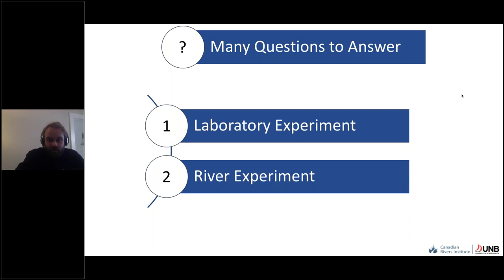But of course, with such a novel strategy, there are knowledge gaps. How well does it work? Are there risks? How do SAS fish compare to wild fish? And many more questions. And to answer some of those most pressing questions, my work was based on two main pillars: a laboratory experiment and an experimental river study.